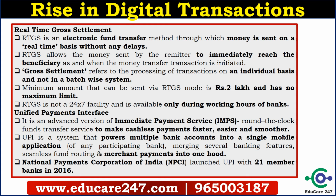Let us understand real-time gross settlement. It is an electronic fund transfer method through which money is sent on a real-time basis without any delay. So that is also very important. Immediately the beneficiary can receive the amount. That is also very important. And gross settlement refers to the processing of transactions on an individual basis, not a batch-wise system. That's why it's called gross settlement. And the minimum amount for RTGS is 2 lakh, and there is no maximum limit. This service is not active 24/7. It is active only during the working hours of the bank. So that is also very important.